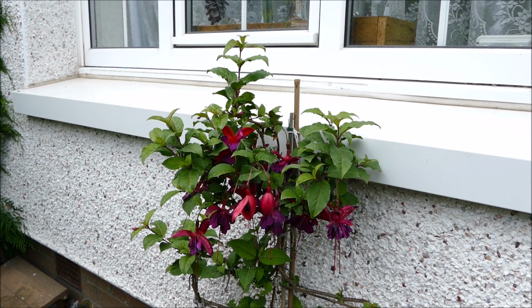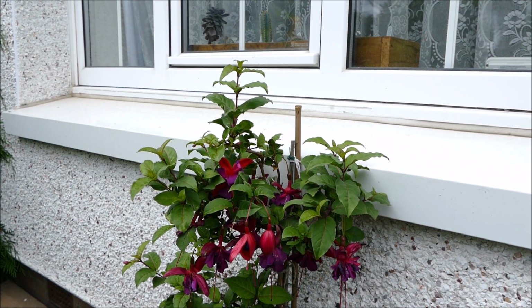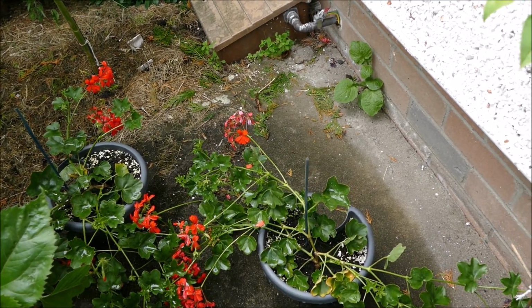It's not a hardy one either, so I have to take that into the conservatory in the winter, but it does nicely in the summers. It likes quite cool summers, so it does great here in Scotland. And then finally, if I come down, I've got my trailing geraniums here, which are starting to flower.